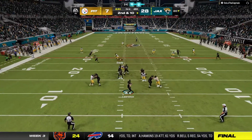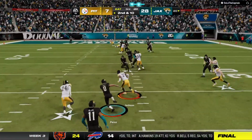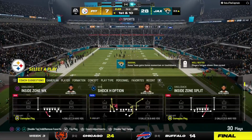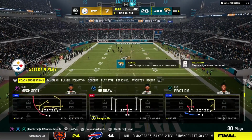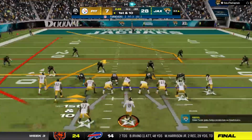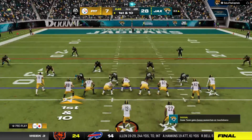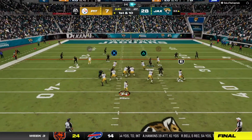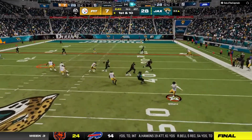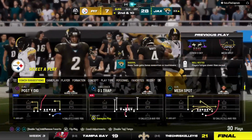On play action, Lawrence. Oh, he tries to force it in, and it's intercepted. Eddie Jackson picks it, and he's able to get it back to the 33-yard line. So they'll come up 1st and 10 now from the 33. They'll come out throwing here to start the drive. He throws it on the move, but can't connect as that falls incomplete.